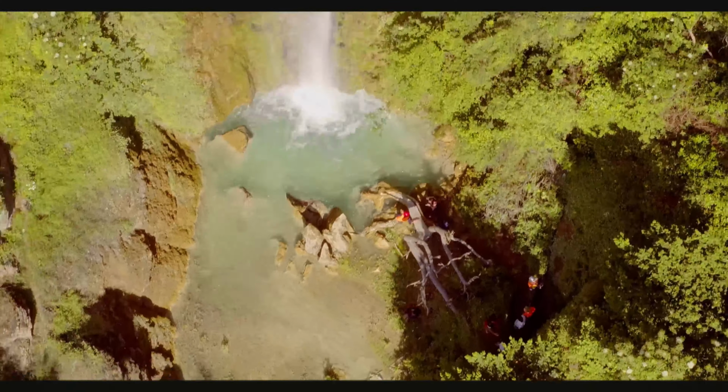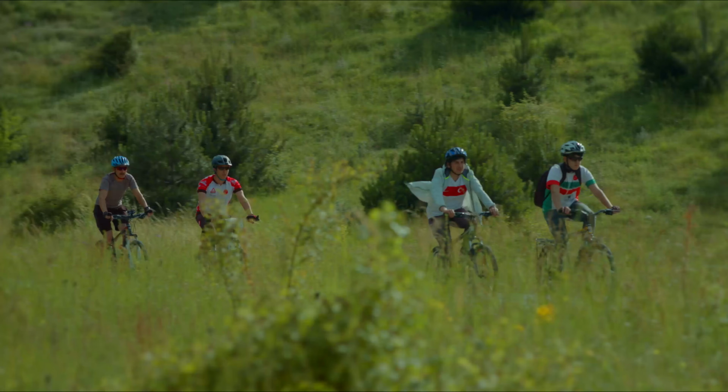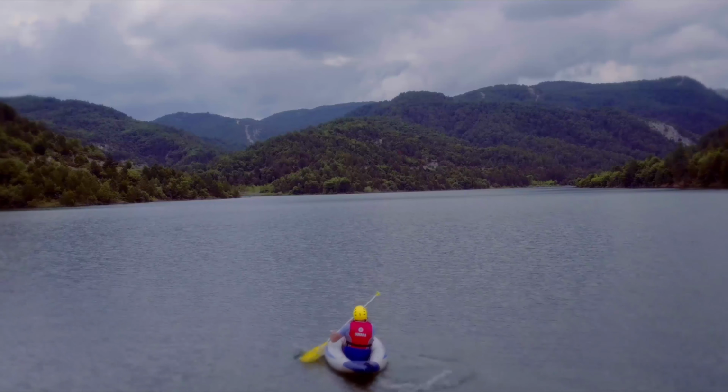Bilecik is also the place for extreme sport enthusiasts. Its adrenaline-pumping geography is home to extreme sports and attracts trekking enthusiasts, climbing and rafting experts all year round.